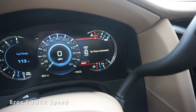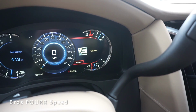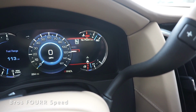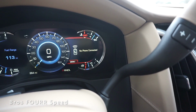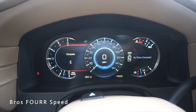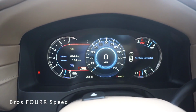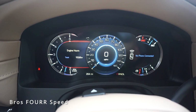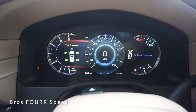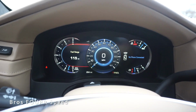The screen in the right side of the gauges comes up with many different items. You can go through options, a main screen, you can see your XM satellite navigation, and then clicking left and right, it changes to the other screen. So now you can scroll through your fuel range, your compass, you can see trip information, back to the main screen, engine hours and other items like that, like safety features, tire pressure, and oil life and other cool features.